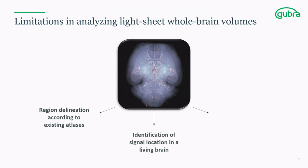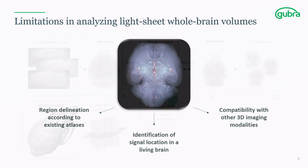It is also difficult to identify the signal localization in your light sheet fluorescence brains. What is the real localization of the signal you measure in a living brain? And it also means that if the brains are deformed, it's hard to map them to other 3D imaging modalities, such as MRI.